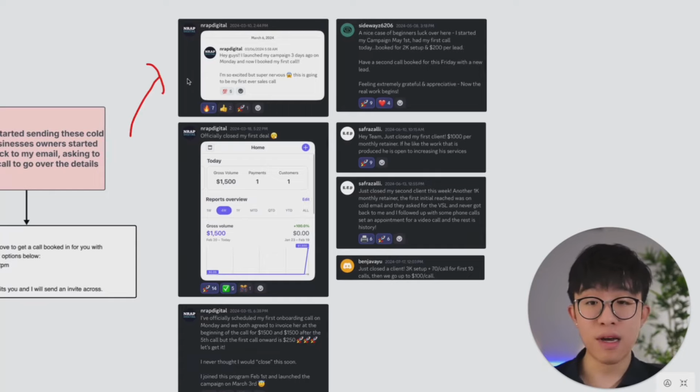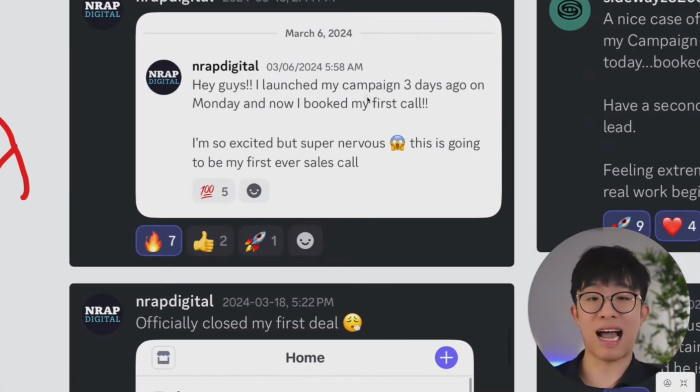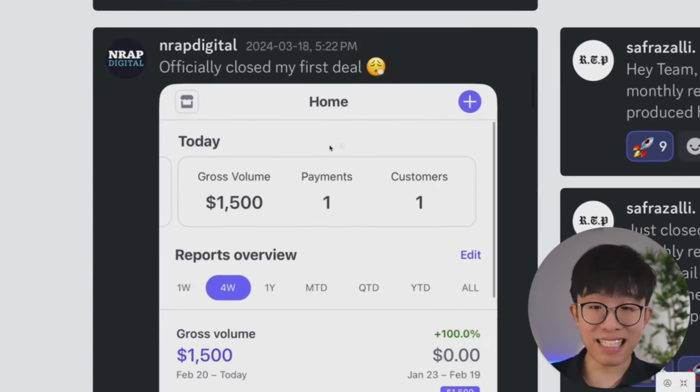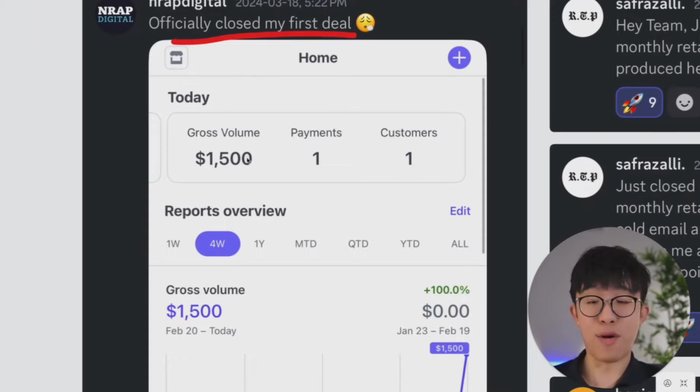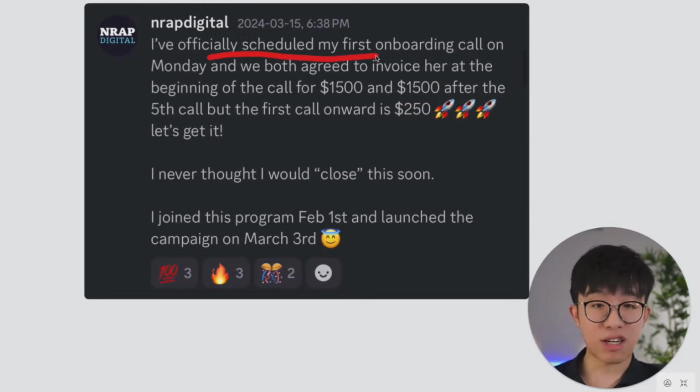And it's the same with all of our partners, right? There's a guy I was working with, his name is Nelson. As you can see from his screenshot, he said, I launched my campaign 3 days ago, his cold email campaign, and he booked his very first sales call, right? And a couple of days after that, he signed that very first deal, who paid him $1,500. He literally said, I officially scheduled my first onboarding call on Monday, and we both agreed to invoice her at the beginning of the call for $1,500. I never thought I would close this soon, right?